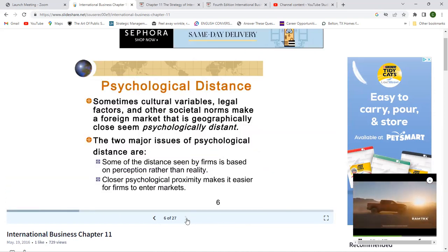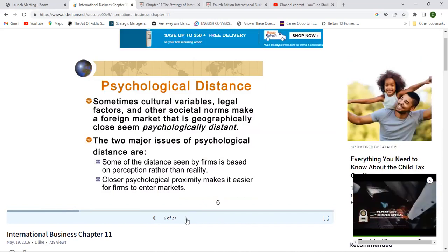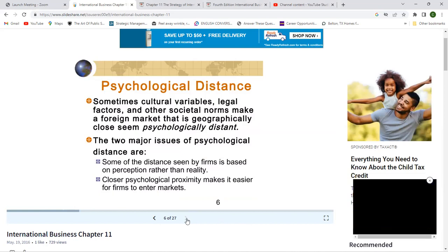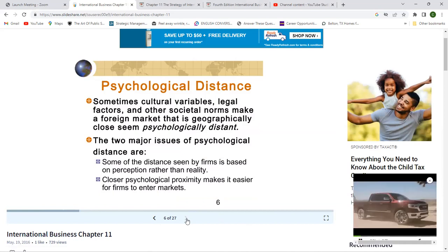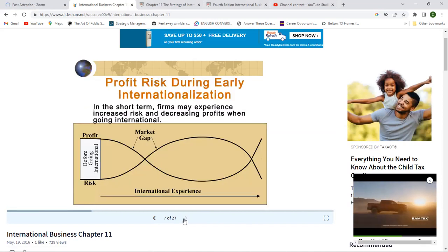Psychological distance. Sometimes cultural variables, legal factors, and other societal norms make a foreign market that is geographically close seem physically distant. The two major issues of psychological distance: the distance seen by firms is based on perception rather than reality, and closer psychological proximity makes it easier for firms to enter markets.